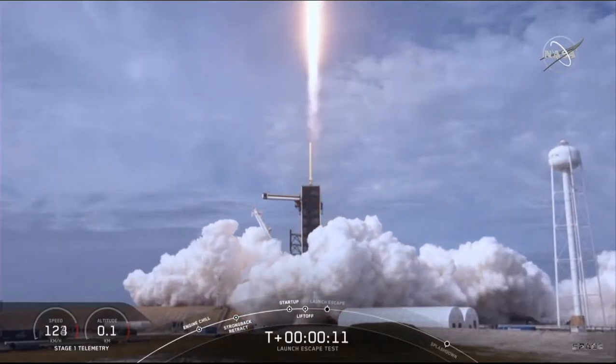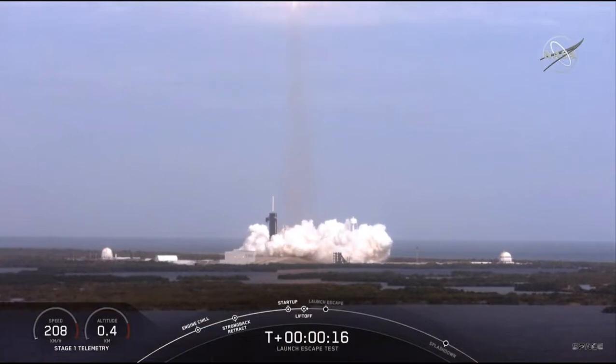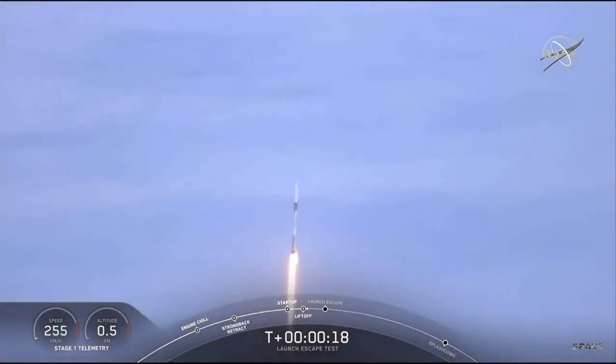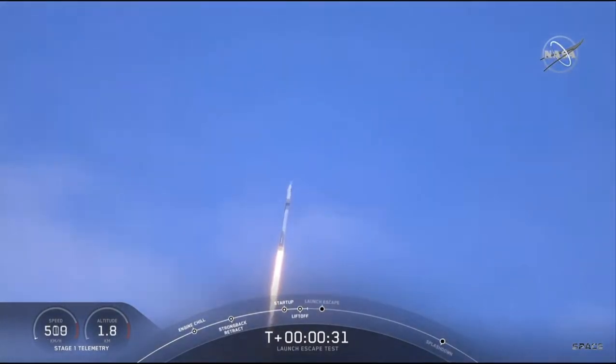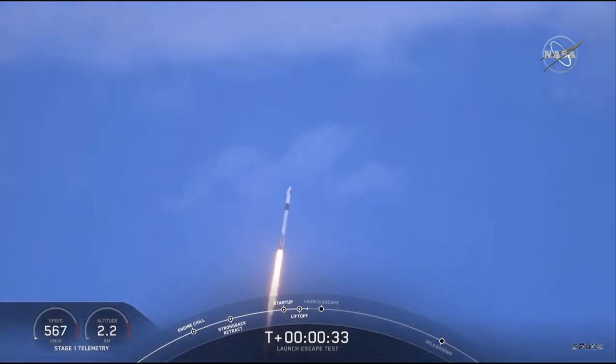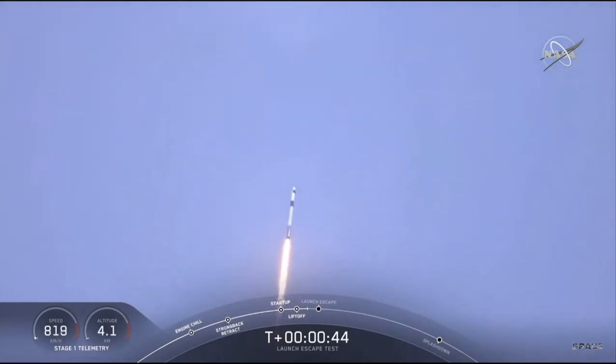Vehicle is pitching downrange. T plus 30 seconds. Falcon 9 with the Crew Dragon capsule is heading east from pad 39A. Everything looking good right now. As we get ready for max dynamic pressure, we are now throttling down the first stage engines on the Falcon 9. Power and telemetry nominal.